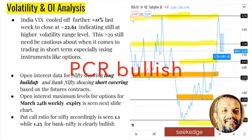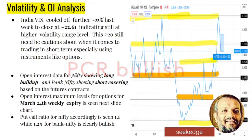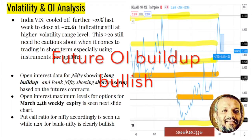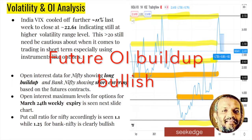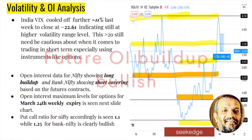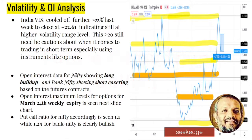Open interest data on the Nifty futures shows that it is a long build-up. Clearly that happened on the last trading day, and also a short covering happened in the Bank Nifty. Long build-up on the Nifty, right? That's what futures open interest contracts are showing. Now open interest on the options, we'll be seeing for the March 24th weekly expiry that's happening next Thursday. We'll be looking at those levels on the next slide. But before that, the put-call ratio of the Nifty and the Bank Nifty has turned bullish. So open interest put-call ratio clearly indicates bullishness. Futures open interest data clearly indicates bullishness with short covering and long build-up, and weeks has cooled off.